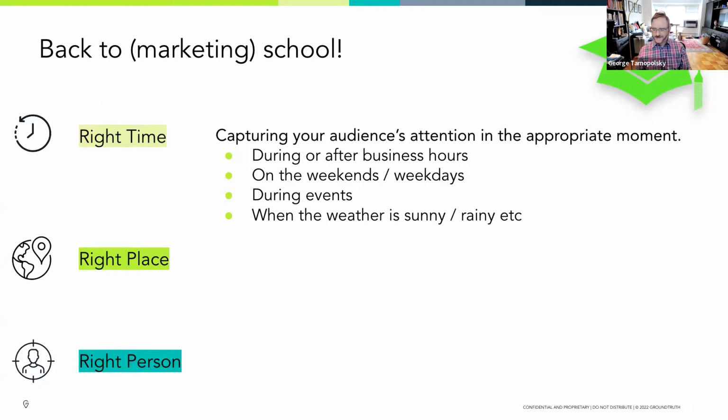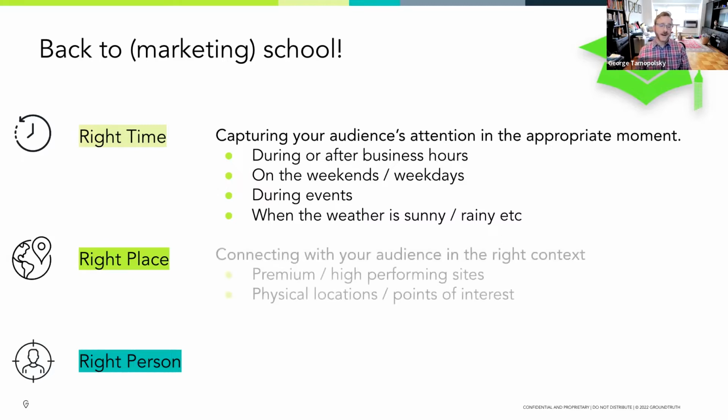So next is right place, which means connecting with the audience in the right context. And from a strategy perspective, marketers most often think about premium, endemic, or high-performing websites, right? But it's also important to think of right place in terms of physical context, physical location, and points of interest. Often we are so in the mindset of everything being expressed through digital advertising and digital context, we forget about the physical world. And digital advertising does allow us the ability to target people when they're near a physical location, which we'll talk about.